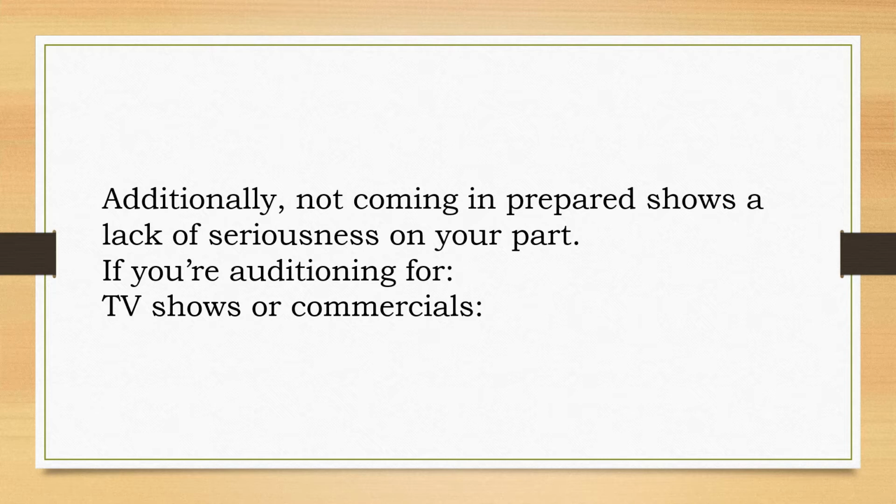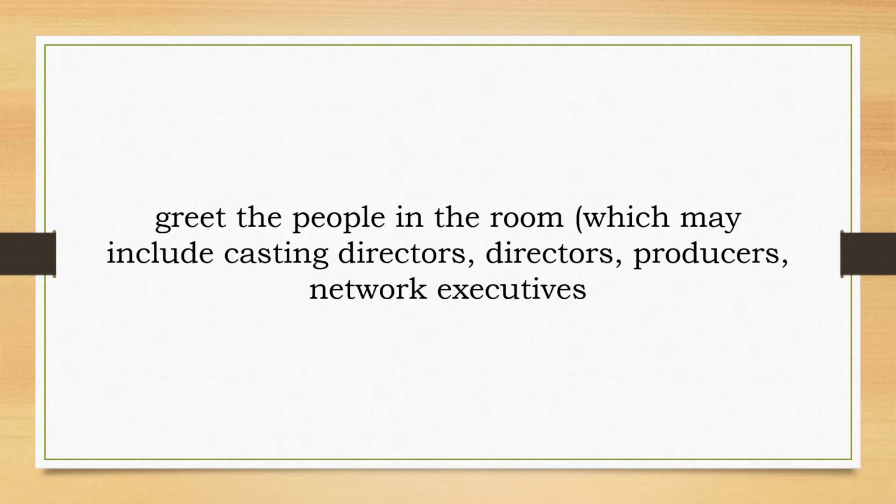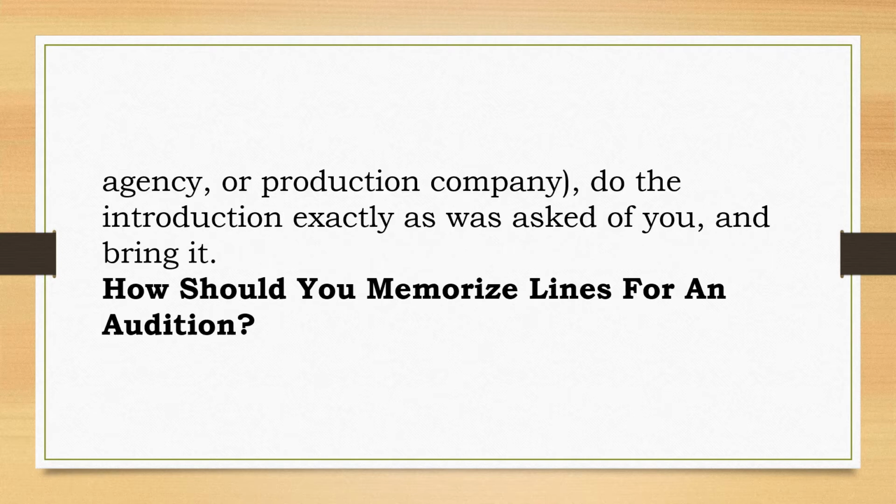If you're auditioning for TV shows or commercials, know your sides. Theatre, know your monologue. Films, know your script. Walk in with confidence, greet the people in the room, which may include casting directors, producers, network executives, artistic directors, potential co-stars, and/or a reader, depending on the project, the budget, and the studio, network, agency, or production company. Do the introduction exactly as was asked of you, and bring it.